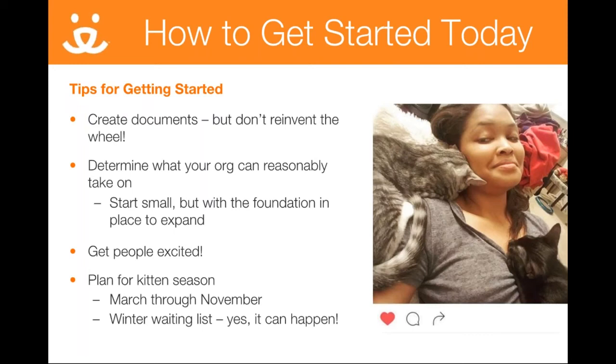So don't feel like you have to have everything figured out right away. We certainly didn't have everything figured out when we got started. But I think a lot of these tips and tools will get you going well. And then, of course, get people excited. People are always excited for foster programs because kittens are adorable. So make sure that you emphasize to anybody who needs to be involved in this process the importance of making a difference and really focusing on some of these animals that need the most help in our shelter system.